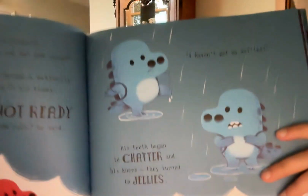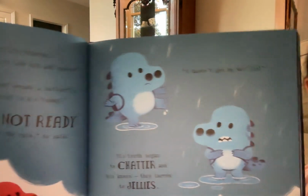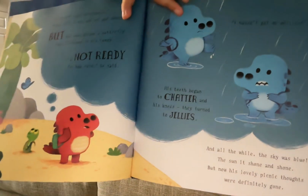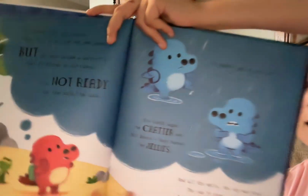Here we see the Worrysaurus again thinking in his thought bubble about the rain and the cold and how he wasn't prepared and the things he forgot. He's very worried, even though there's no sight of a storm in the sky.